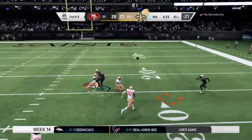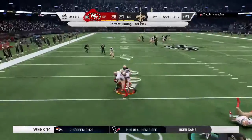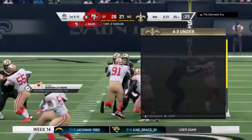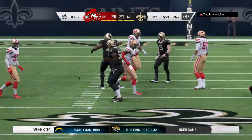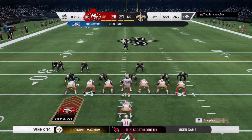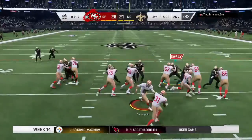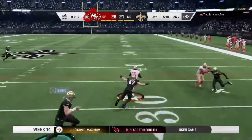He's going to float this over the middle, deep, into double coverage, and it's intercepted. Picked off by the former first-rounder Jimmy Ward. And they will take over at the 26-yard line. Garoppolo going to bring the Niners up here, 1st and 10 at their own 26.